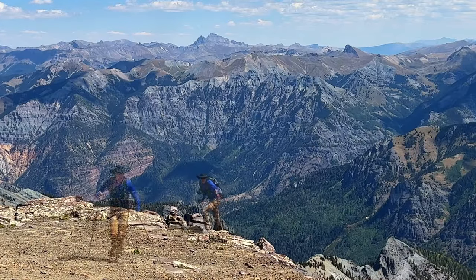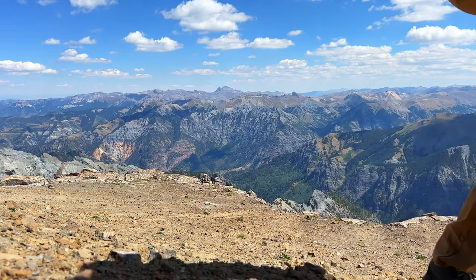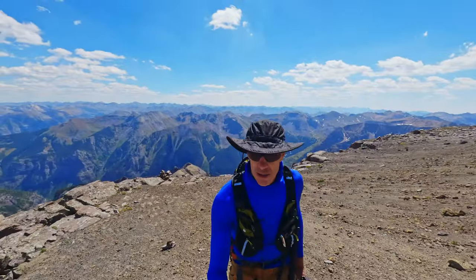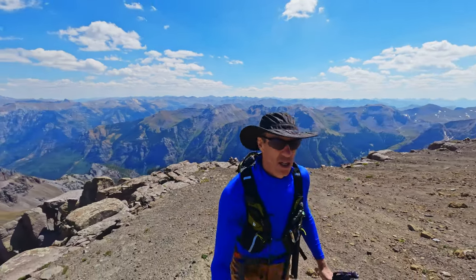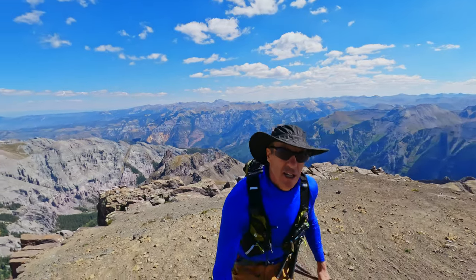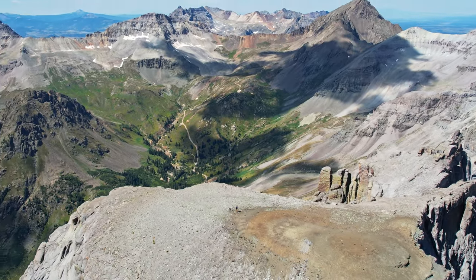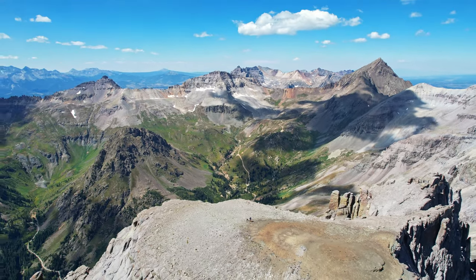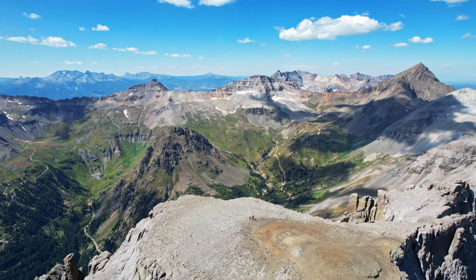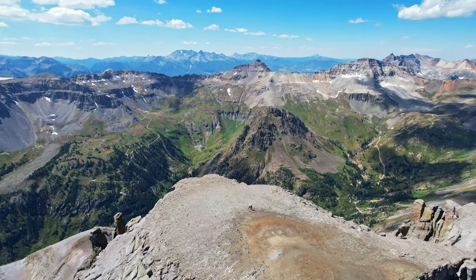Just pushed through the last little step and I think we've made it to the top. And yeah, this one is a slog. The looseness is a bitch. And I think me getting off route didn't help either. So there was that. But it is beautiful here. As with all San Juan summits, you really can't complain at all about what you see from the top. Look at that.